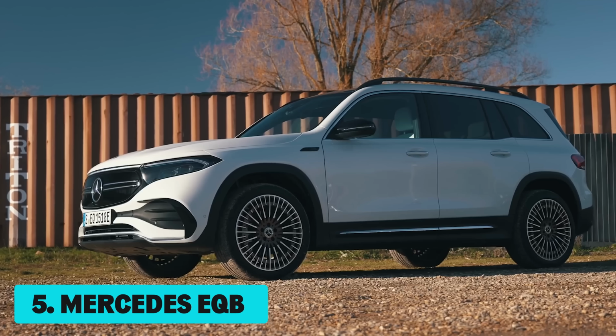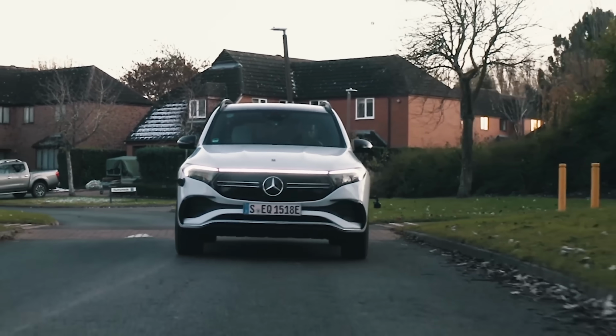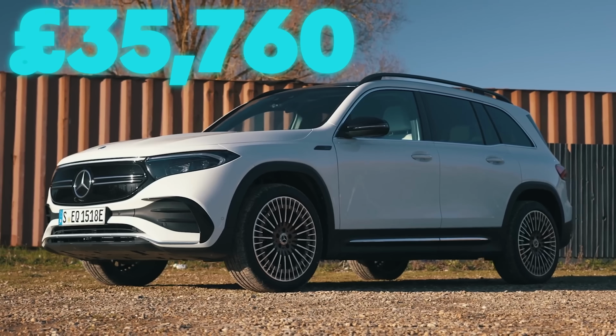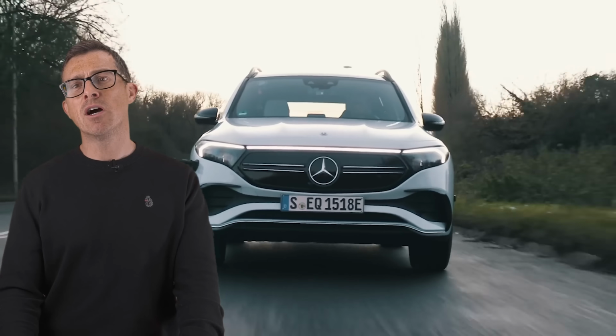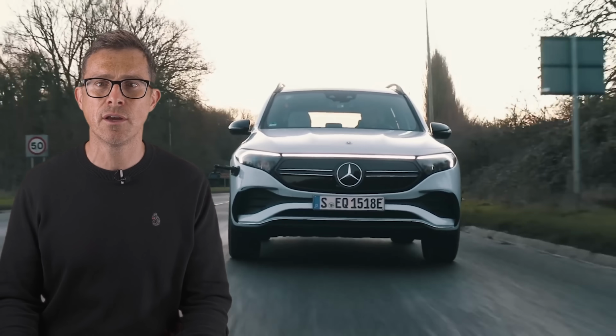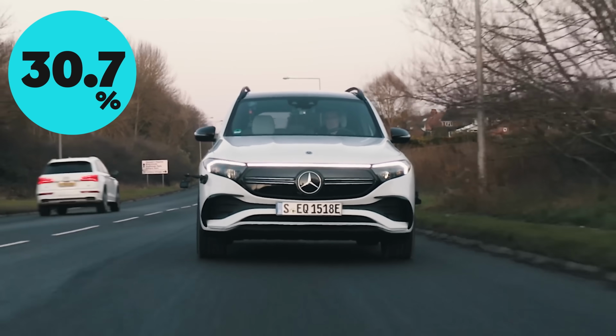Next up on this list is the Mercedes EQB. Back in 2023, a clean one-year-old car with 10,000 miles was worth around £44,700 if you traded it in with a dealer. But now, a year-old car with the same miles is only worth £31,000. That's a drop of 30.7%.